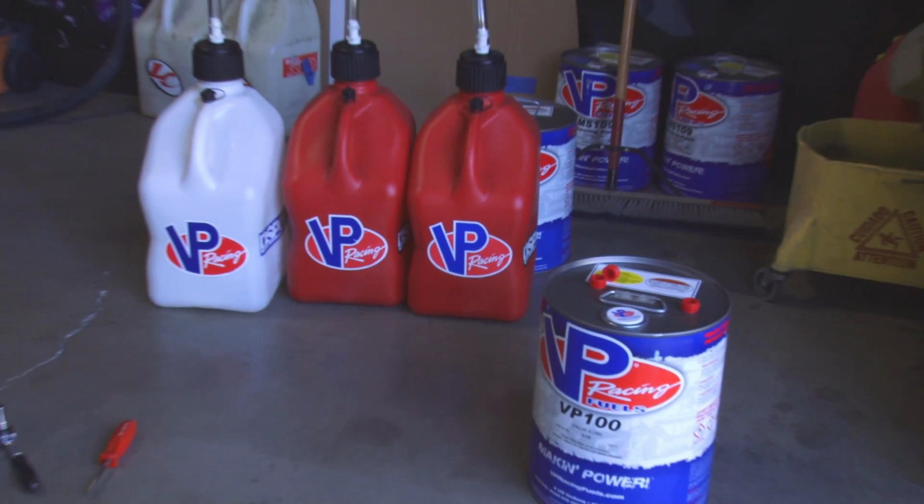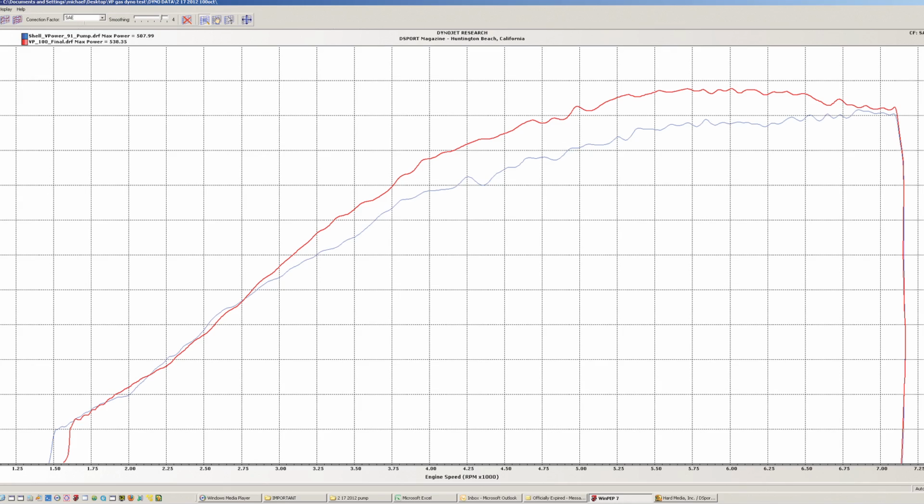On the VP 100, the dyno graph shows a complete improvement across the entire power band. Peak horsepower jumped from 508 to 538 horsepower. The improvement in peak torque was even more impressive, as nearly 60 additional foot-pounds of torque were realized.